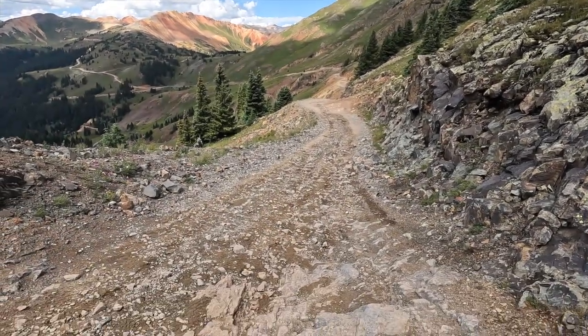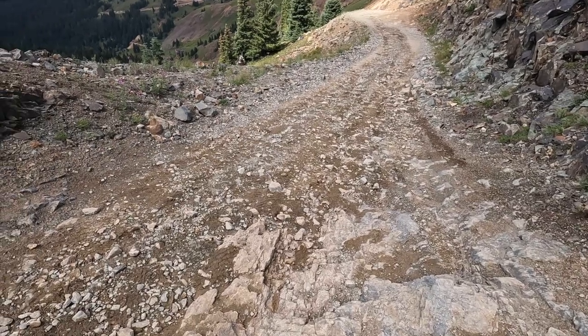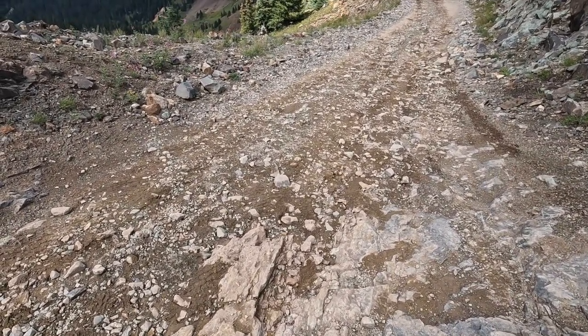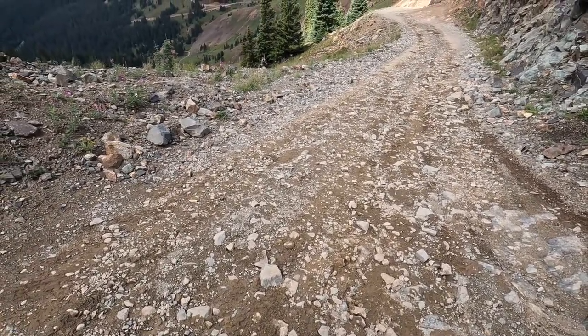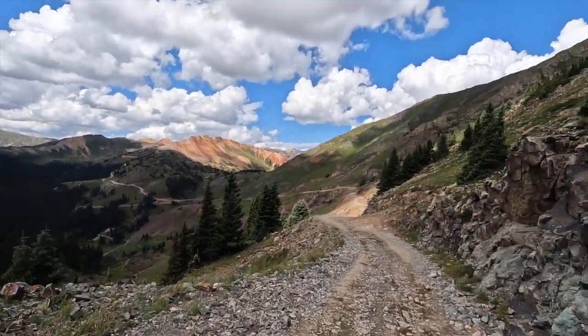Nobody's coming my way, at least that I can tell. I gotta make sure that my feet don't slip either, because I'm using them for support. All right, now I'm sitting off the bike, the front tire's low enough. Okay, down, get down and slide. Okay, then we're off. All right, not bad.